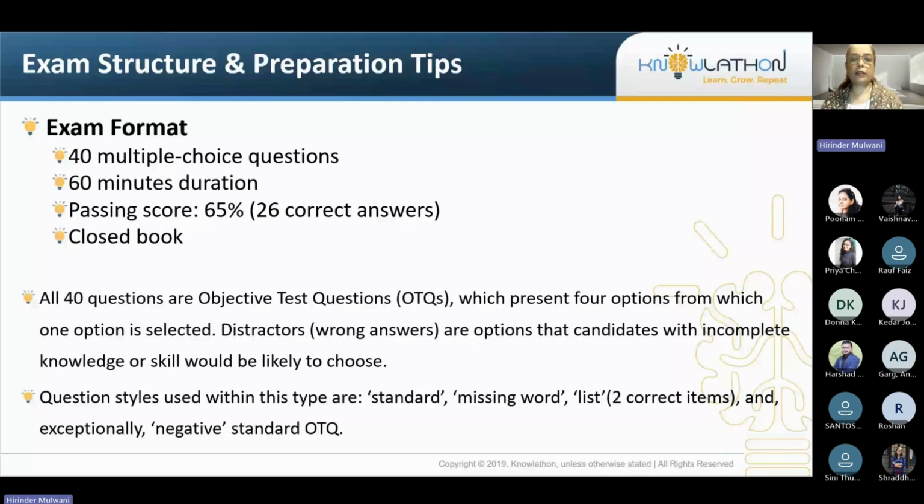Shraddha, have you seen any questions so far available to you that I can take at this point? Not yet, ma'am. We can take it at the end. Okay, thank you, Shraddha.